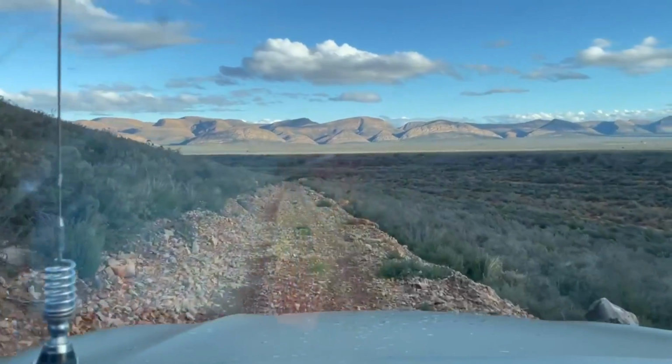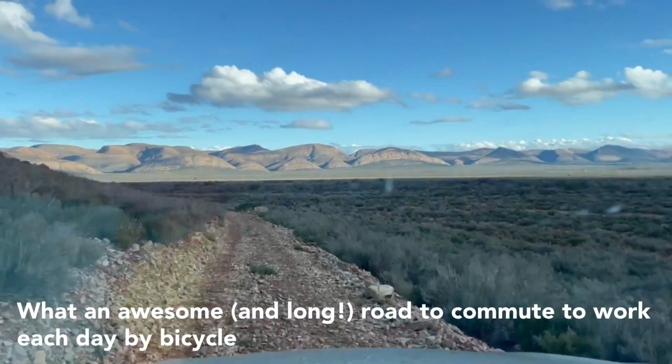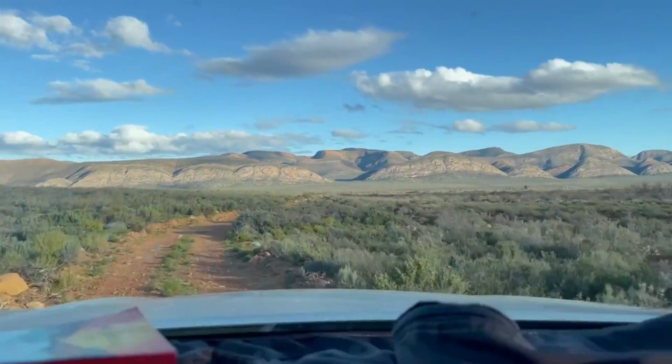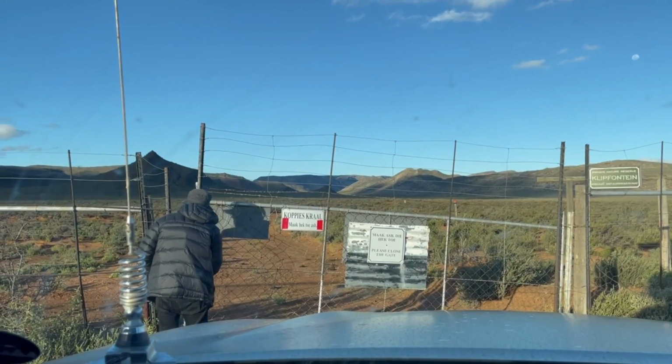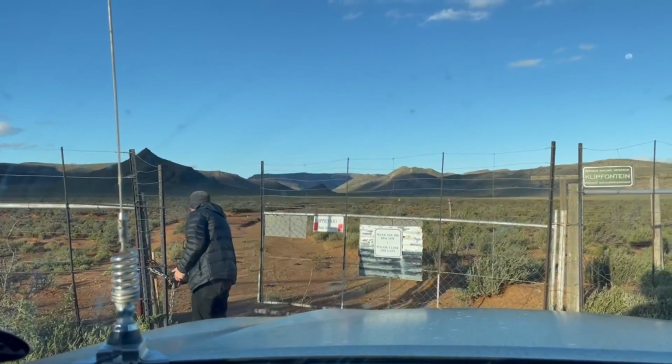Oh my gosh. What are the odds that guy was there at exactly when we wanted to leave? Thank goodness. He said we just need to follow his bicycle tracks. Okay, cool. Well, I'm keen to get to camp now. Let's do this last stint. Simon is busy with the first gate, hoping that the code works. Oh, thank goodness.